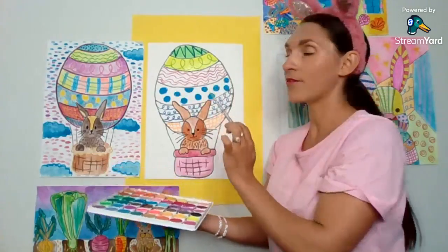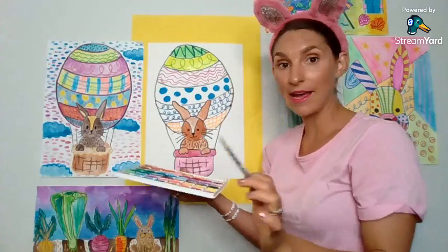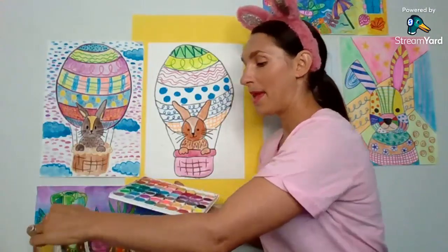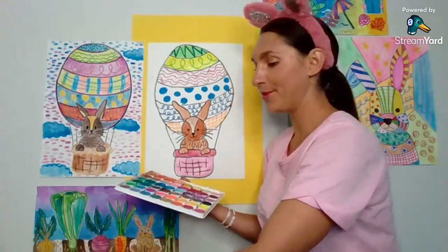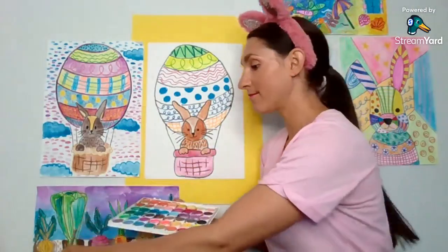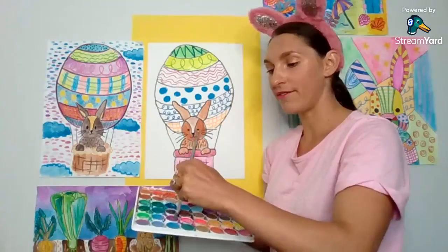Okay, I've got green. I've got bright yellow. We have Zoe has got a pink bunny and rainbow balloon. That already makes me happy, Zoe. Those colors sound really fun.